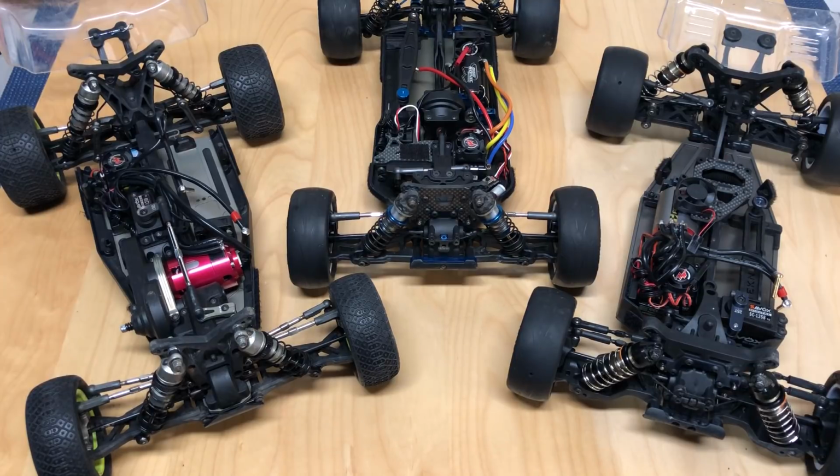So the B64D is probably one of the easiest buggies you'll ever have to work on. The diffs come out with like 4 or 5 screws. Center diff is easily removable. The electronics have easy access. There's tons of room to basically adjust things. So the B64D definitely takes the top step there in maintenance.